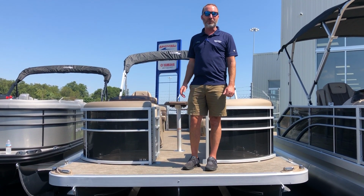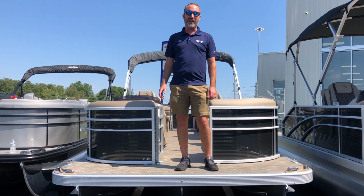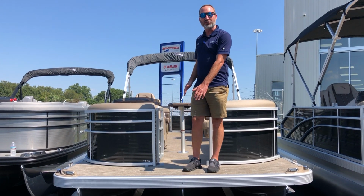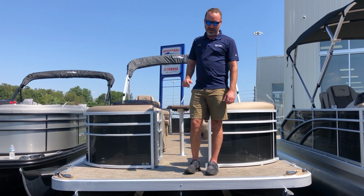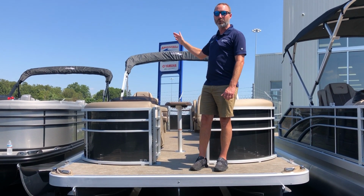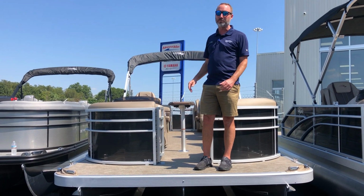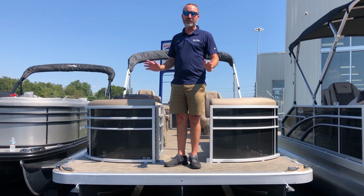Today I'm standing on a 2023 Bennington 22 SSRX. This boat does have the tri-tune package. It's going to be powered by a Yamaha 150 horsepower engine. If you've seen some of the other videos, this boat has the captain and co-captain seat with the quad seating arrangement, one of our most popular seating arrangements. And the colors on this just look as rich as it gets.